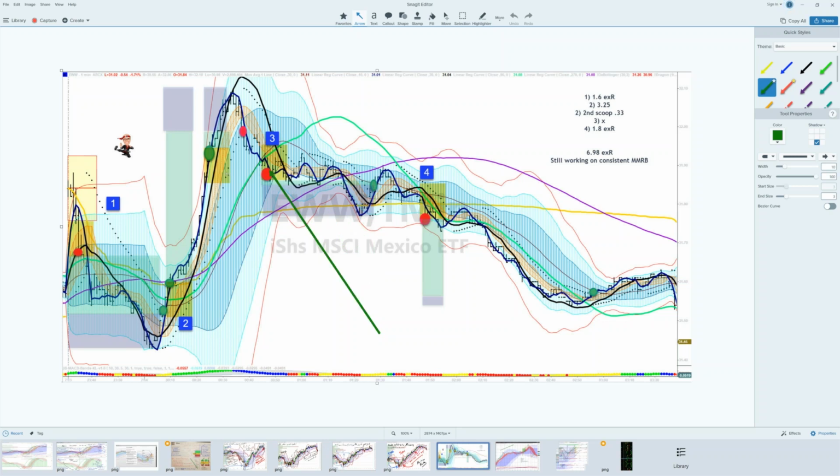I like the fact that by adding that extra box and asking for some confirmation, he didn't get along here and then have to short. I guess he's waiting for the confirmation, which is fine, and he gets a collapsing dragon here. So when this collapses, bang, and cover.